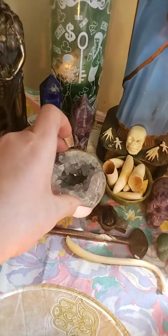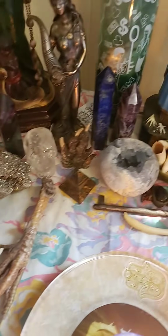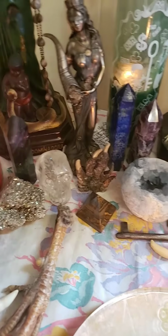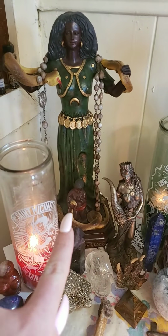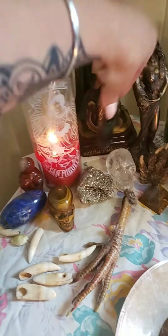I have a large piece of celestite here to help me keep in tune and good communication with my spirits and my guides. I have a large piece of pyrite for prosperity work that I involve in the grids for my clients. Here's another tiger eye pyramid. I've got a Fortuna statue. This is my Martha the Dominator statue, or sometimes she's called Mami Wata. I've got a fluorite point back here.